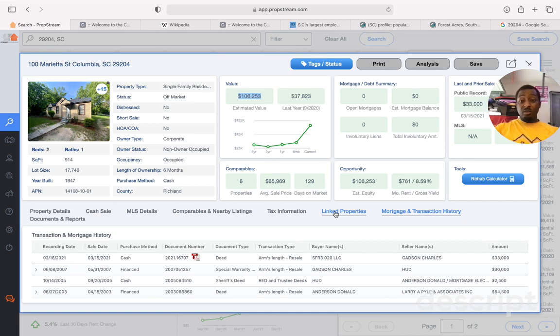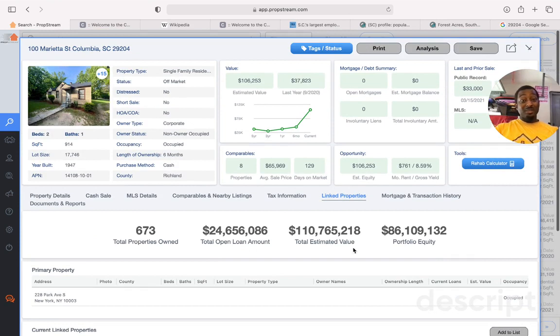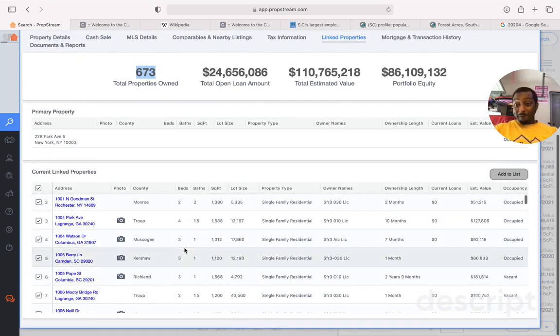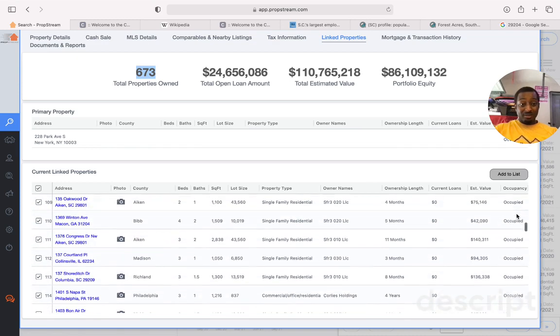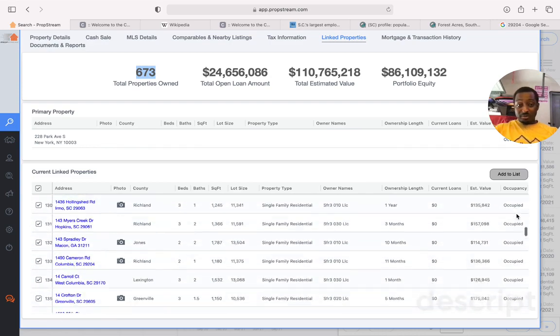Another little thing that you may not know about PropStream is that they have this nice little properties link. So we can see right here, these people who just bought this, the corporate owner, let's see what the name is. Single family rental, I assume, SFR 020 LLC. They own 673 properties. Now, they're all over the place, but I want you to think about it from this standpoint. They own all of these properties. All of them have occupancy for the most part. There's a few of them that are vacant, but look at all of the properties that they own.